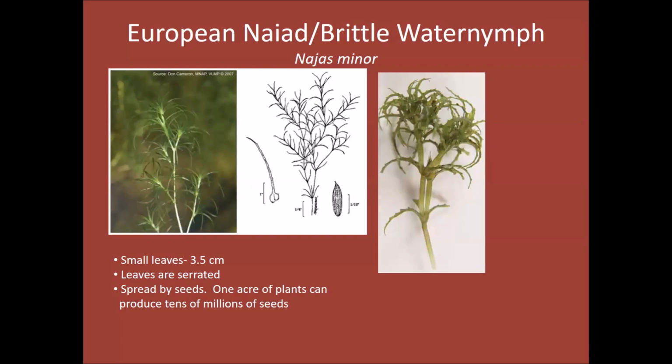Next. So this is the bad one. They're all bad, right? But I would say of all of the invasive aquatic plants we have in Maine, this is the most aggressive. This is the one that I worry about the most. It's got all these names: European Naiad, and then brittle water nymph, and then some people call it brittle Naiad. But it is this little plant. It kind of looks like a little fireworks, right? A little tuft there. And the leaves are very small. The leaves are serrated. So that means they've got teeth on them.